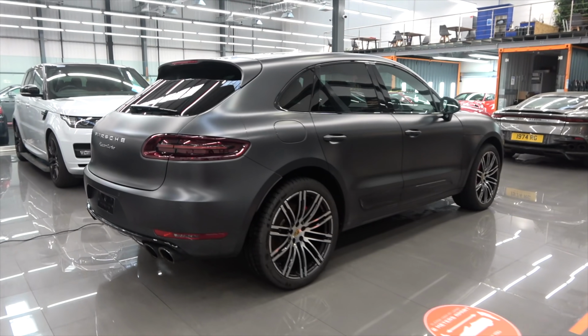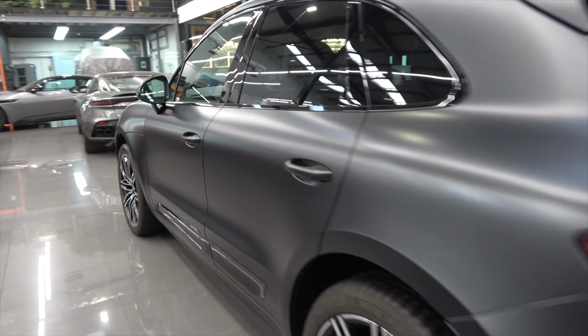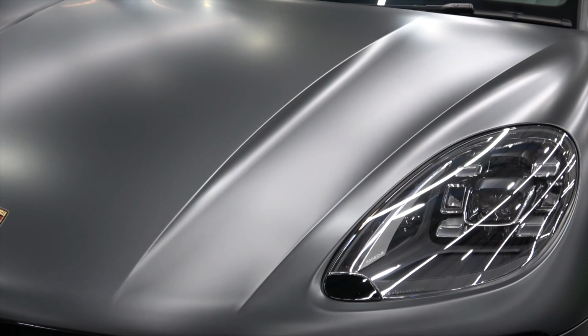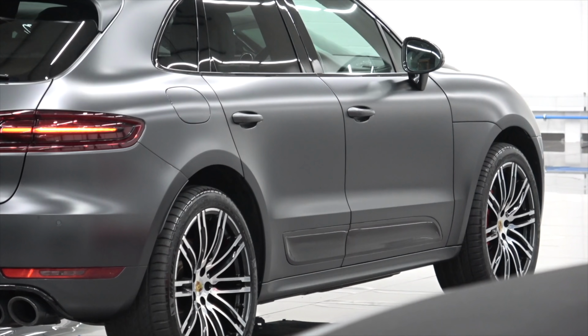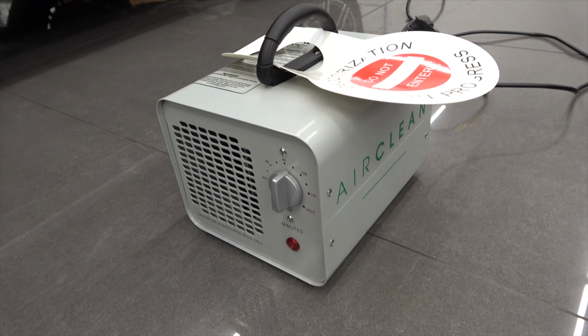And so here it is. Look at this. This is what it looked like. I remember the last time that I saw it in this condition was in here under this lighting. It looks phenomenal. This is why we went for the satin wrap. Just look at the contours that satin shows off. It is ridiculous. Anyway, less of that, more of this. So this is ultimately the stage we got to.